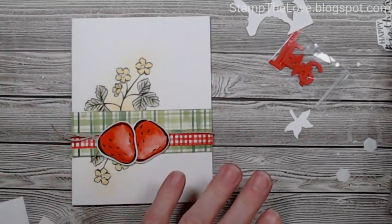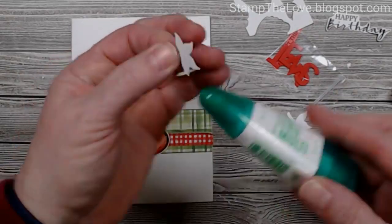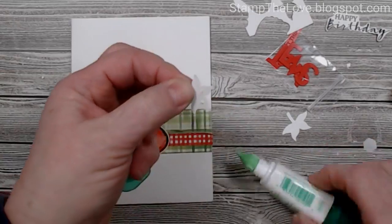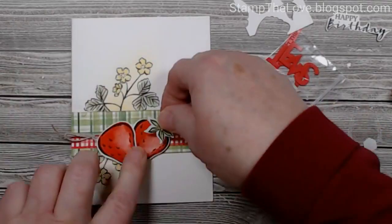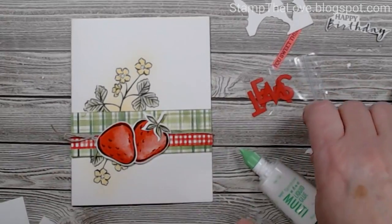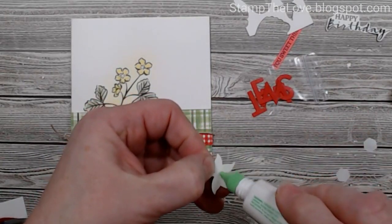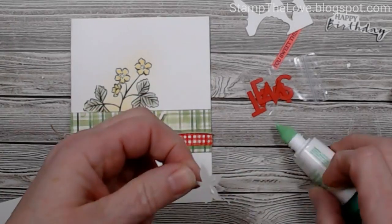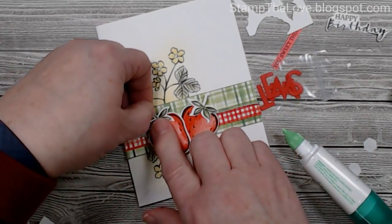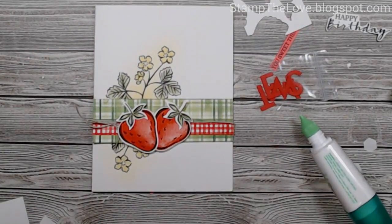Like that. And then what I did with my caps is I just put a little bit of green glue on the bottom where it's going to be on top of the strawberry, and then you can just sit that right on there. I didn't do a great job of punching that one, guys. Sorry about that. Sorry to whoever's going to be getting these cards. This one's much better. I think this was the second one I did.